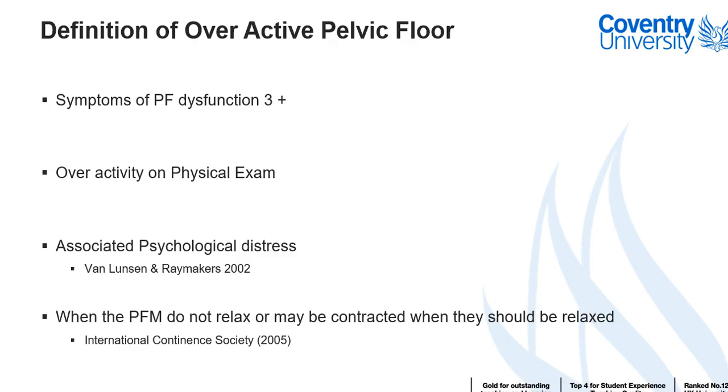How do I know if it's overactive? Because if it's overactive, they shouldn't be doing strengthening. If someone has overactivity of the pelvic floor, they shouldn't be doing strengthening. They should be doing relaxation work. So they may be getting symptoms of pelvic floor dysfunction: urinary symptoms, bowel, sexual health, genital pain, perineal pain, or other symptoms in those areas, rectal pain.